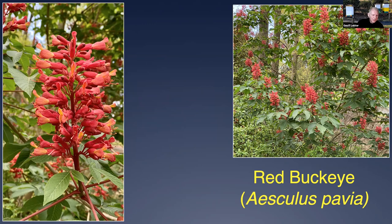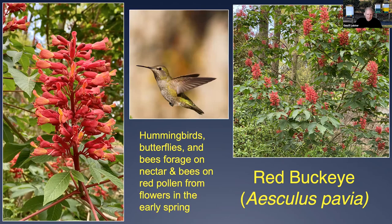So whatever pollinator comes in, these anthers rub the base of the animal that's coming in and coat it with pollen. And when it lands on another flower, it transfers that pollen to the stigma. And they do produce fruit. So as you might surmise, this plant is visited by our friend, the hummingbird, and bees also forage on it.